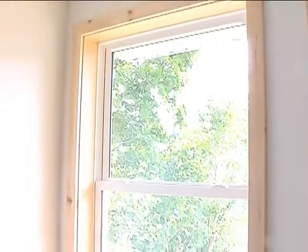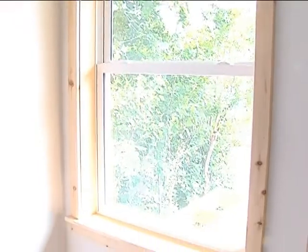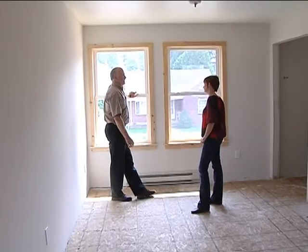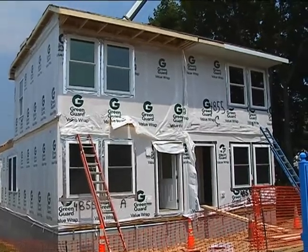Windows are given a U value, and like the HERS index, a lower number means it is more energy efficient. In our climate, ENERGY STAR rated windows have a U value of 0.32.